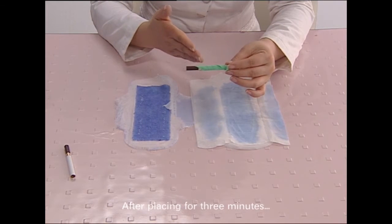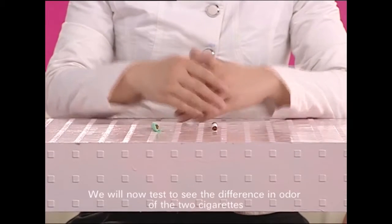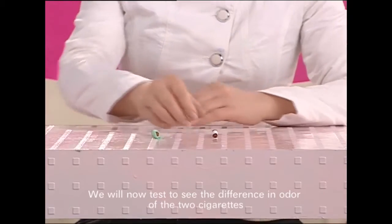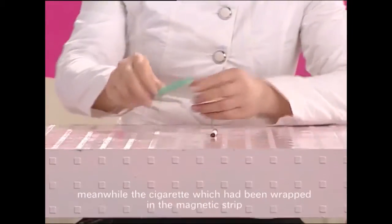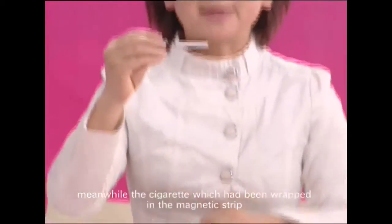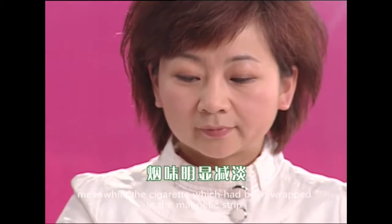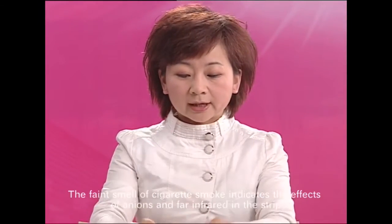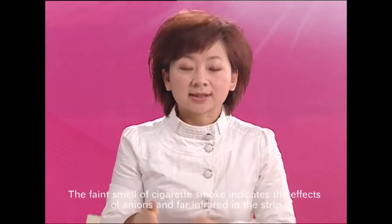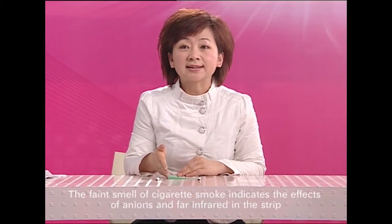After placing for 3 minutes, we will now test to see the difference in odor of the two cigarettes. The cigarette not wrapped has a normal, strong cigarette odor. Meanwhile, the cigarette which had been wrapped in the magnetic strip has a significantly noticeable reduction in odor. The faint smell of the cigarette smoke indicates the effects of anions and far infrared in the strip.